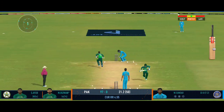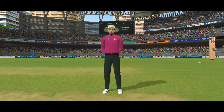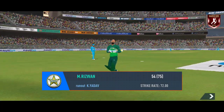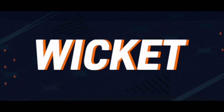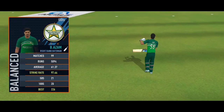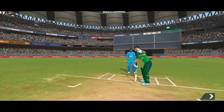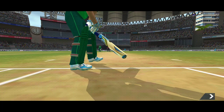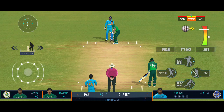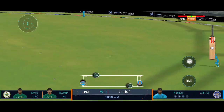Good shot for a single. Handsomely played, but straight to the fielder though. The fielding side is ecstatic after that breakthrough. The batsman must be kicking himself after that run out. That's gone high. Turned away for a single.